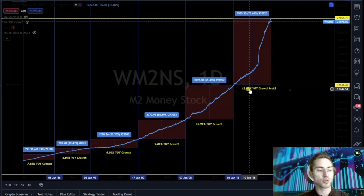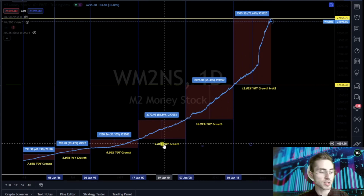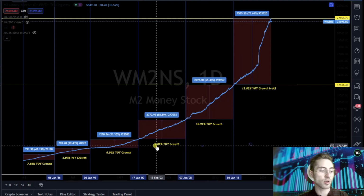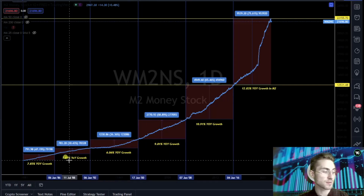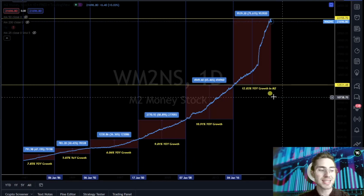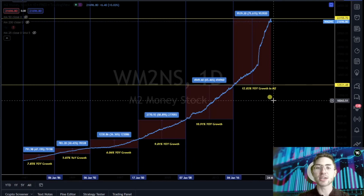And when you have a steady growth over multiple years, and you can see that it just keeps increasing the year-over-year growth, 10.91% year-over-year growth, 9.81%, 6.06%, 7.85%. So you can notice that the growth of the money supply is increasing faster and faster. And this is exactly why we have inflation.